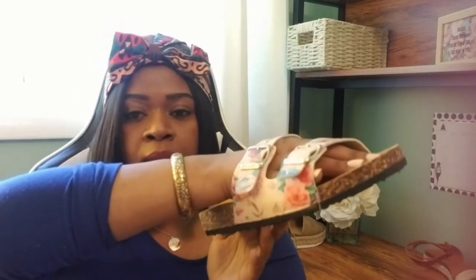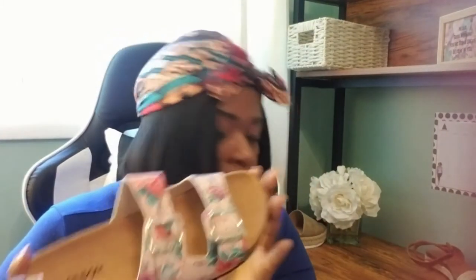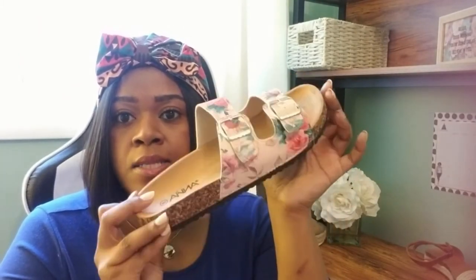And I, again, could throw these on with little dresses, whatever I want this summer. They're so cute. These were $11.99. So you see so far, I haven't paid more than $19.99 on anything yet. And most of them were way below $20. So that's that. So those are all from Zulily.